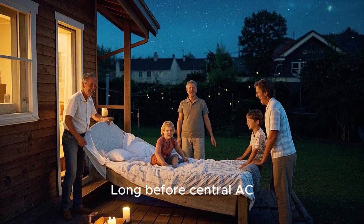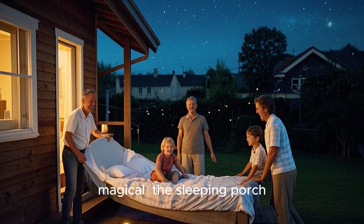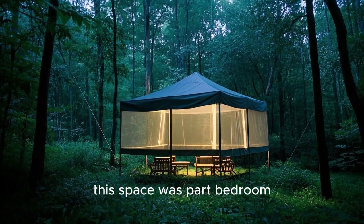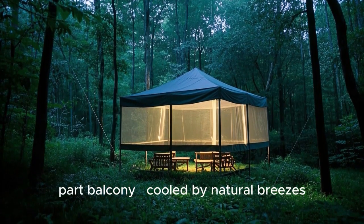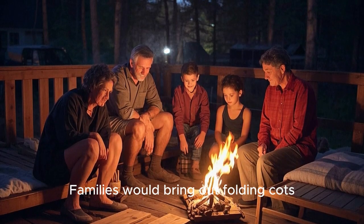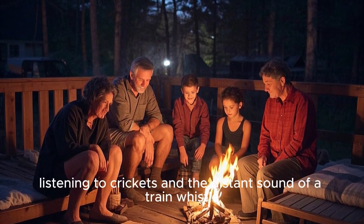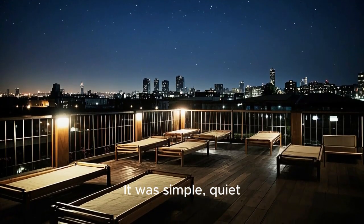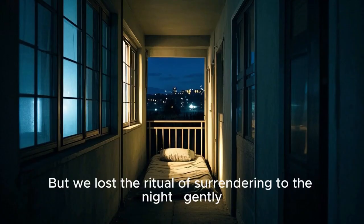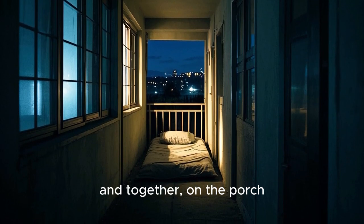11. Sleeping porches. Long before central AC, hot summer nights were handled with something far more magical. The sleeping porch, usually screened in and tucked on the second story or back of the house. This space was part bedroom, part balcony, cooled by natural breezes, shaded by trees, and scented with honeysuckle or lilacs. Families would bring out folding cots, quilts, and pillows, then sleep under the stars, listening to crickets and the distant sound of a train whistle. It was simple, quiet, and so deeply relaxing. Today, we have ceiling fans and climate control, but we lost the ritual of surrendering to the night, gently and together on the porch.